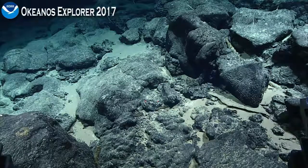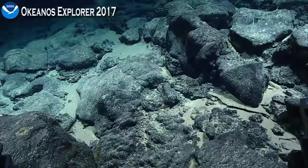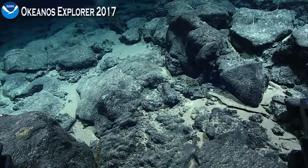So if we can get a rock that has basalt and crust, then that's the best rock that we can find. So there's a little pause here as they change seats, and the co-pilot Don is now going to take over the pilot's chair, and he's going to try to grab this rock for us.